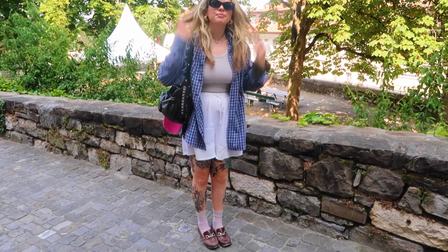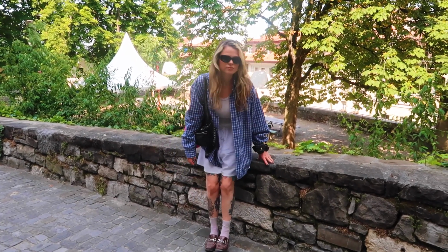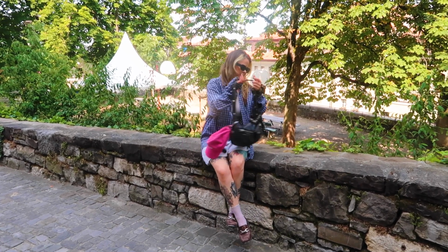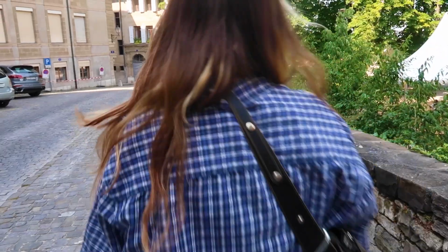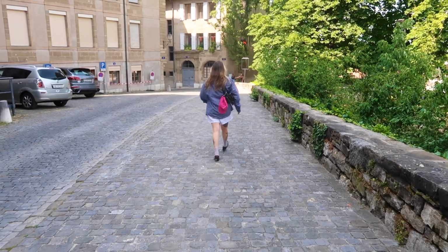Here's my outfit again. So just super casual, oversized shirt, and then the bag that I wore for the whole trip, which I wear crossbody quite a bit, and then I have my cap attached just in case I want to add my cap.